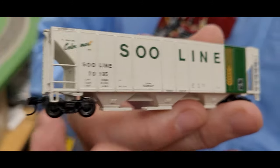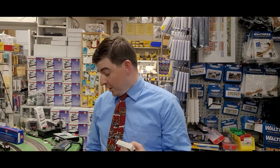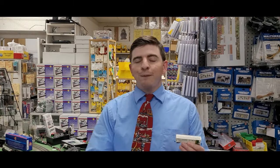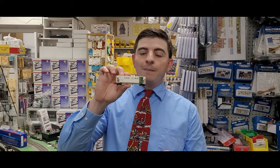So these are really cool, and Atlas does a phenomenal job. You know you're getting a good product with these cars. These cars retail for $33.95, but we're selling them for $23.79. That's a great price, especially if you want to get a whole bunch of them and come up with a nice unit train of covered hoppers. I highly recommend these guys. So come have these pulling some loads on your layout today, because I think you're really going to like them.